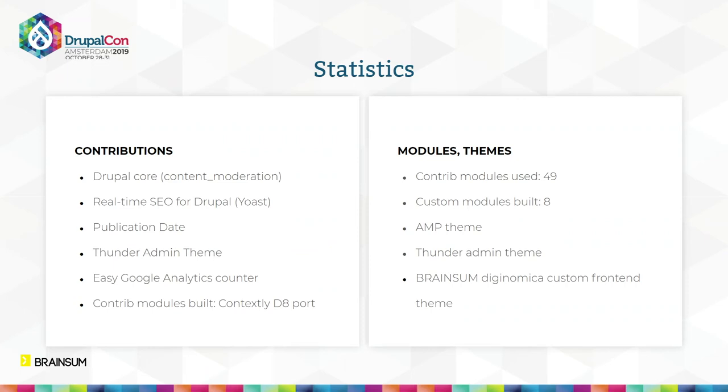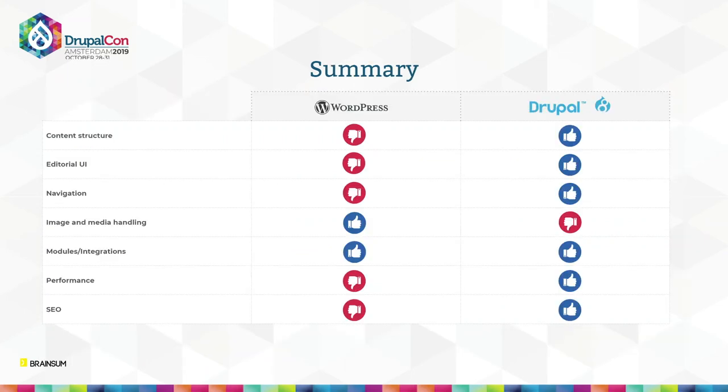Yes, one of our colleagues really got addicted to this and checked the Search Console every night. And this is a weird hobby, but yes, at the end it resulted in a very good implementation and coverage. We use the Thunder admin theme, and of course we built a front end theme for Diginomica. So let's take a final look at the summary.